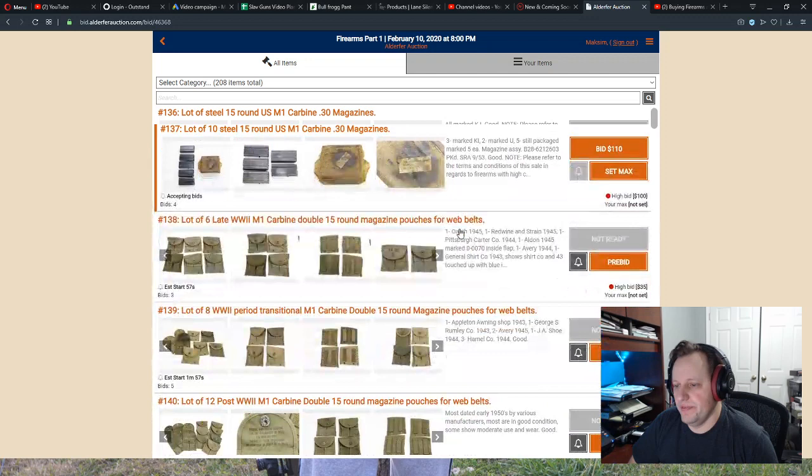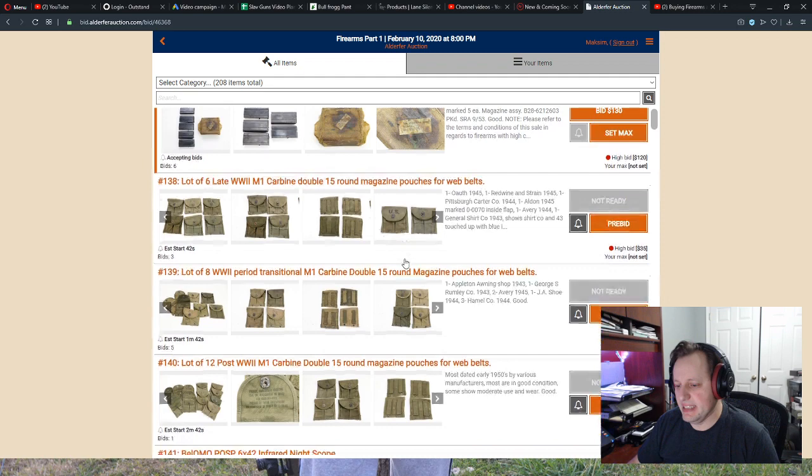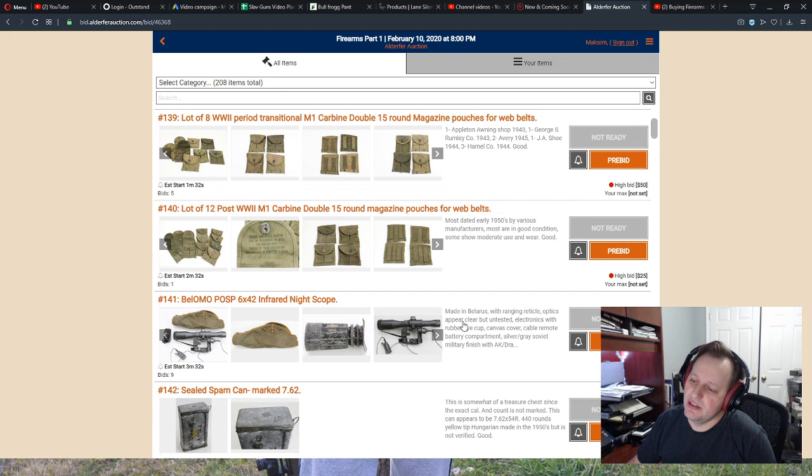$100 for 15 steel 15-round mags, $10 a magazine for M1 carbines. That's not bad, actually. I'm thinking a bunch of the people who were bidding on stuff already signed off, so it is possible we may get some decent deals. It's $80. I'm still thinking about this POSP scope.